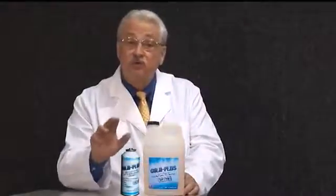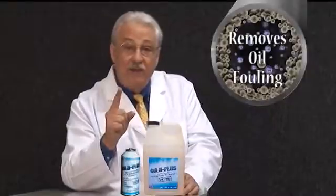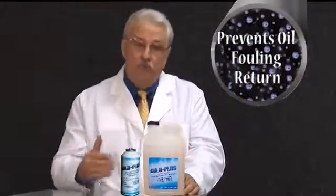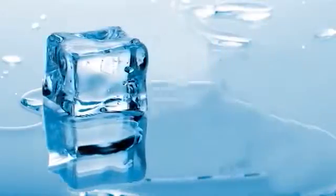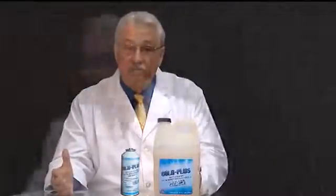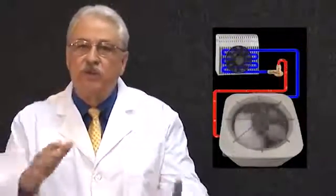To review, we believe that AC treatment is revolutionary because, number 1, not only does it remove oil fouling, but number 2, it prevents almost completely the return of oil fouling because it is so slick and also chemically inert. It doesn't react with other chemicals. And number 3, the larger particles are flowing with the liquid through the AC cycles, increasing the efficiency of the heat transfer. In other words, speeding up the thermodynamics of the AC process.